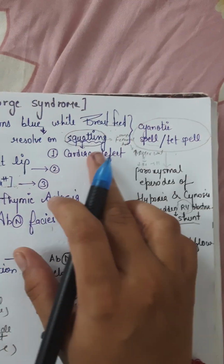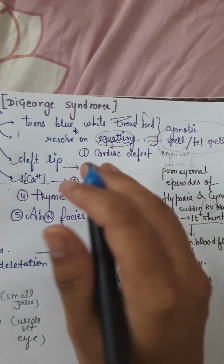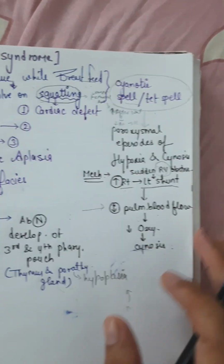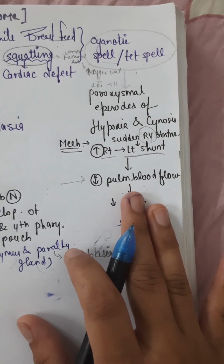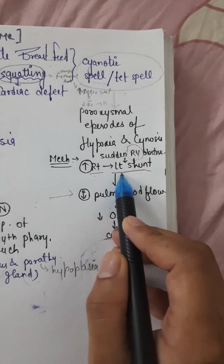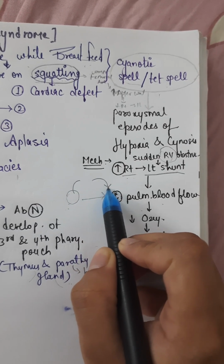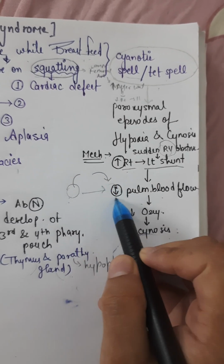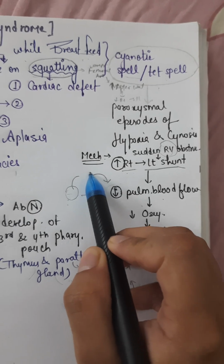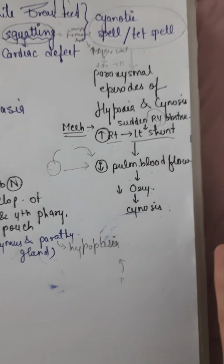Number one is the cardiac defect. Now I told you the baby is getting blue whenever breastfeeding is taking place and it resolves on squatting. Why is this happening? Let me explain. This phenomenon is called a cyanotic spell. Because of any reason, if there is sudden right ventricular obstruction, this results in an increase in right ventricle to left ventricle shunting. Now imagine the blood is going from the right ventricle to the lungs and then to the left ventricle. If right to left shunting is taking place, the blood flow is going to be from the right side to the left side and the blood flow to the lung is going to decrease, right? So a decrease in pulmonary blood flow results in decreased oxygenation, and as a result cyanosis takes place.